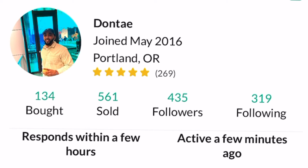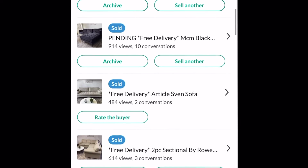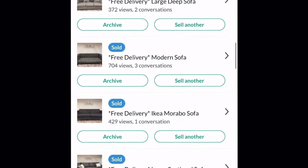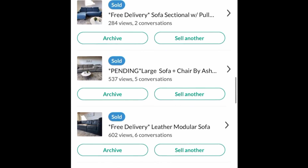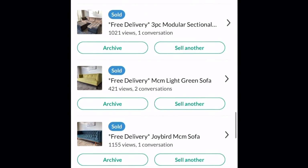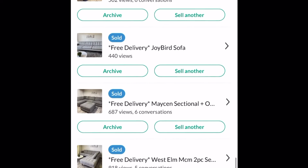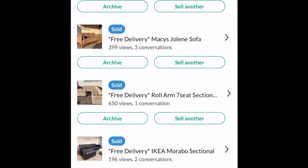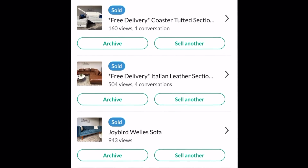Okay, now that you know what to look for in couches, let's take you guys through some real life examples from some of my sales. But before I show you some examples, I wanted you to take a look at the views per post that I have on OfferUp. I wanted to share something because besides everything that we covered, staging makes a huge difference on getting your couches sold. What I noticed when scrolling through is my posts now usually average about 500 plus views per post.